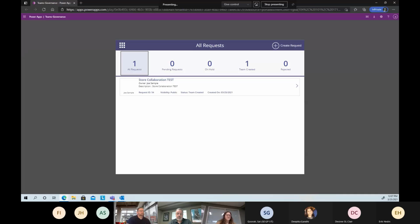Like Neil is saying, we've been hearing from customers that they have a lot of teams coming up, and end users are able to just go in and create teams, and there's really no standards or policies around which teams are being created, for what reason, or how many are being created. So we created the Governance 360 apps to give end users a central location to input their team's requests.